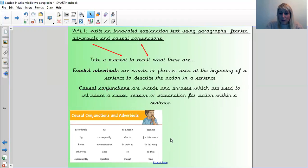So I put some examples down here for you. That should just be a reminder of some of the activities we did yesterday, but I'm going to include that on your daily plan for today so you can use that to help you in your writing if you need some examples of causal conjunctions or adverbials. Okay.